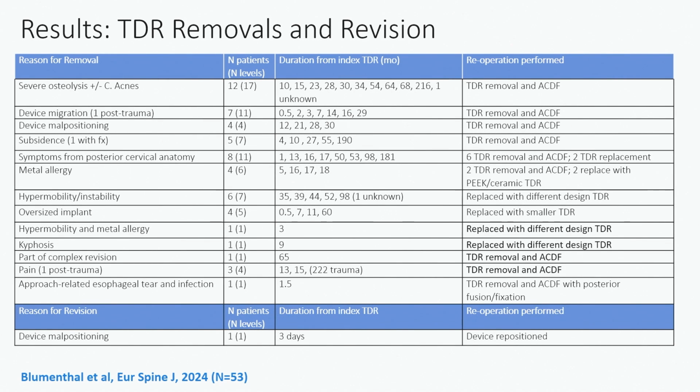So when we started this, we didn't know what we were going to find. And I was surprised, and we all were, when this popped to number 1 as the reason for revision: osteolysis in the cervical spine, whereas osteolysis in lumbar arthroplasty is incredibly rare. But this popped out as the number 1 cause.